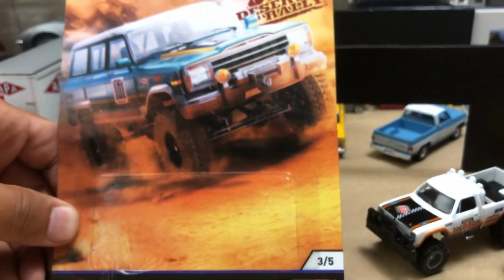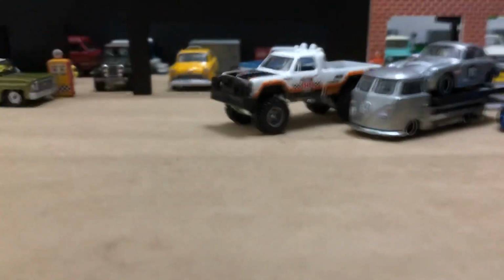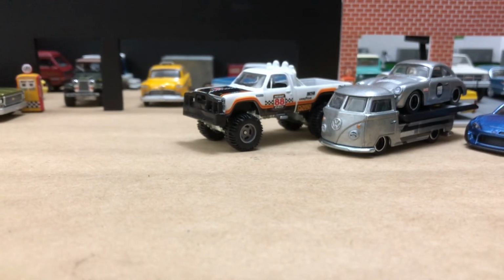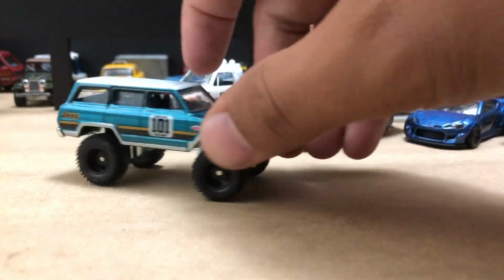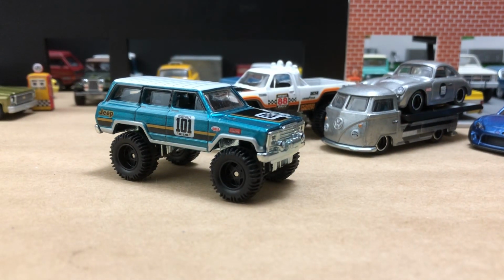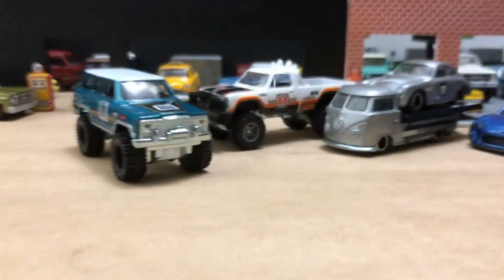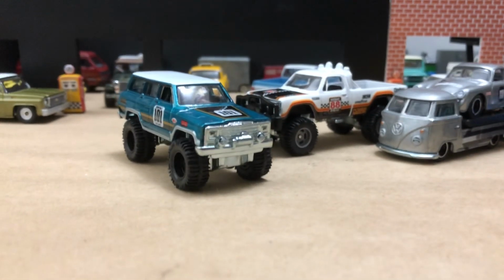And there's the graphics. Too bad this 88 Wagoneer suspension isn't as detailed as on the card art, because it would be much cooler. The one good thing about this Wagoneer that I like is it's the later front end, because Johnny Lightning has the early 80s grill, and this has the later grill that Matchbox also did, and this is very close to 1/64 scale. It matches up with the Johnny Lightning car, which I'll match it up in a second.